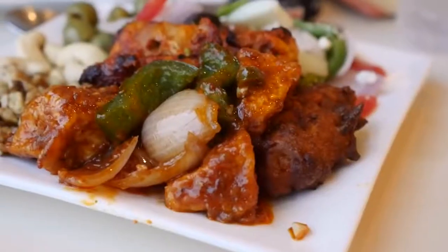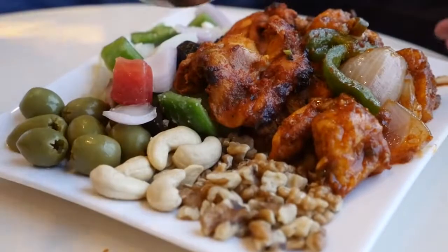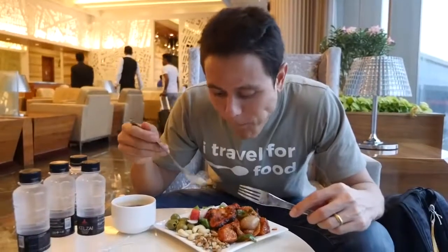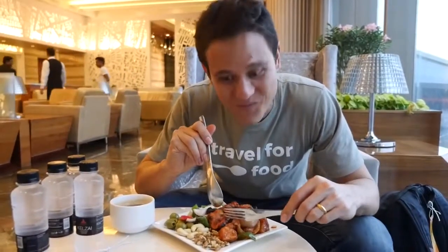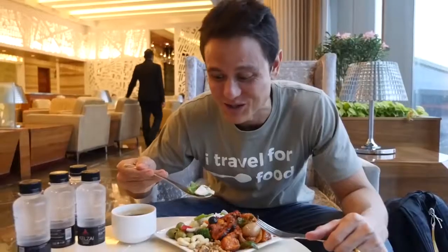Gonna need a couple of cups of coffee, and I sort of went with half salad Mediterranean food and half Indian food. I love chili paneer, so I had to go for some chili paneer. Yeah, chili paneer is one of the great dishes. I've definitely had a lack of salad in the last few days, so I'm ready to eat some salad.